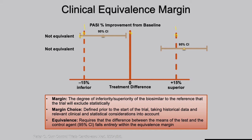Similarly, and perhaps confusingly, this drug is superior to the reference drug. So most of its 95% confidence interval falls outside of the 15% superior goalpost on the better side, but nonetheless, this drug would not be considered equivalent. And then these last two, because their 95% confidence interval is fully within the goalposts that we established, they are considered to be equivalent medications that could go on and be extrapolated to other indications.